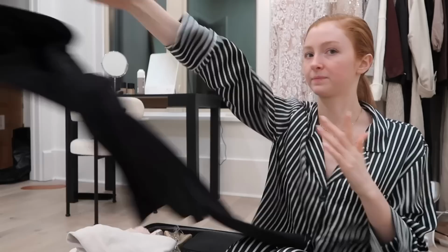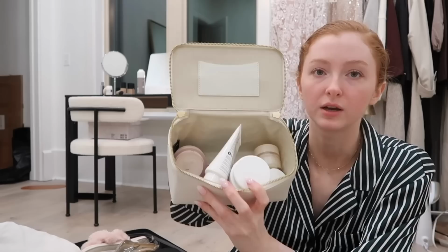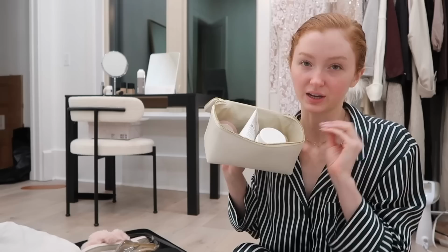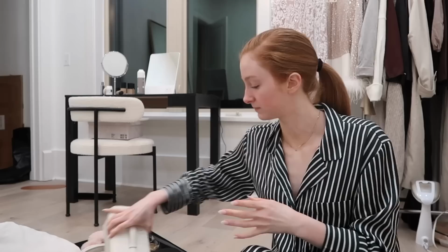I swear makeup and skincare takes up most of the room, but I packed all my skincare in here. I just have like moisturizer. I'm not bringing face wash because Amanda has that. She honestly has like so much stuff in her guest bathroom that I like never need anything because it's already there. But I just brought like a few of my extra things that I need. But mostly she has everything.